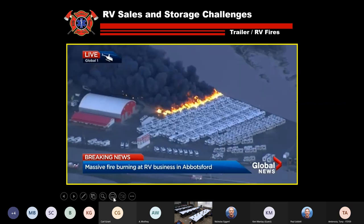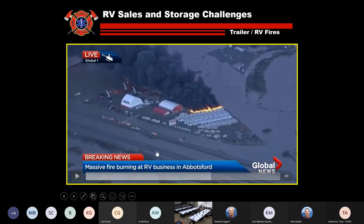Now, this is certainly a unique situation because you can see here, this is all floodwater. So they actually can't really get to the area to put this out. This is floodwater here. So this is the road that the fire trucks are on. They really can't even get across here to try to put this out. But certainly a unique situation, but not unusual to see trailers and RVs parked like this.